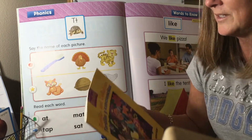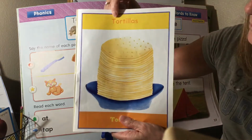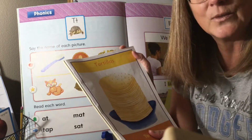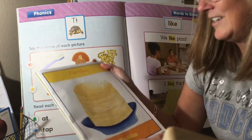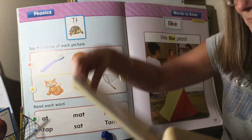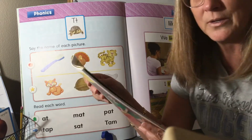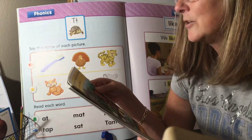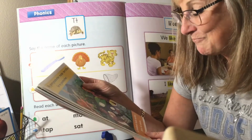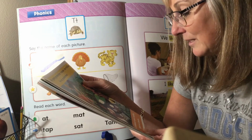Tortillas. And the reason I'm doing a story about tortillas is because the word tortilla starts with T. Let's do tortillas. Tortillas starts with T, T, T, T. So that says tortillas at the top and tortillas at the bottom. I love tortillas. Okay, so I'm going to read it and I'll show you the picture. My great-grandmother made tortillas for my grandmother. Now the Spanish part. Mi bisabuela hacía tortillas para mi abuela.